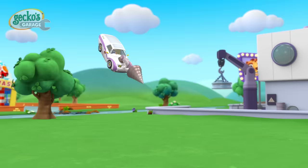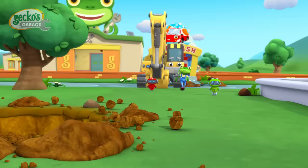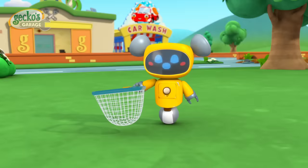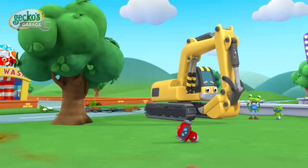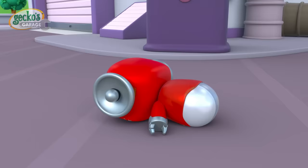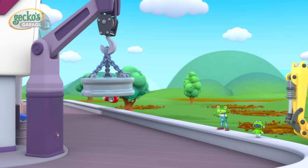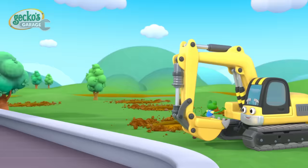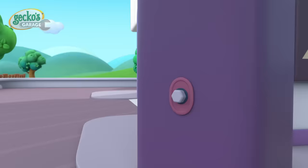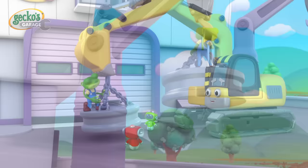Help! I can't... Stop! Oh, no. Mr. Weasel's drill is out of control. Go, go, mechanicals! Mr. Weasel's magnet! Of course! Eric, I have an idea. Your arm is strong, so it's okay. Let's use this magnet to save the day!